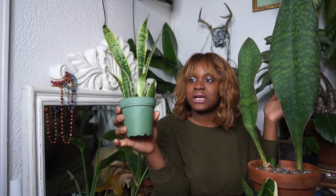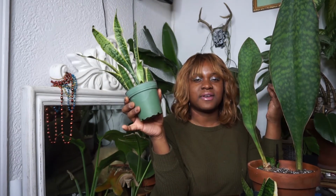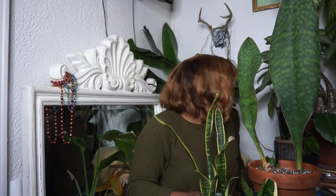Again, I purchased this from Hertz sometime earlier in the year, and it was 2 individual small ones. I decided to just pot them up together because I'm not a big fan of little individual plants. I like a big bushy full plant. So this is the 3rd Sansevieria in my collection.